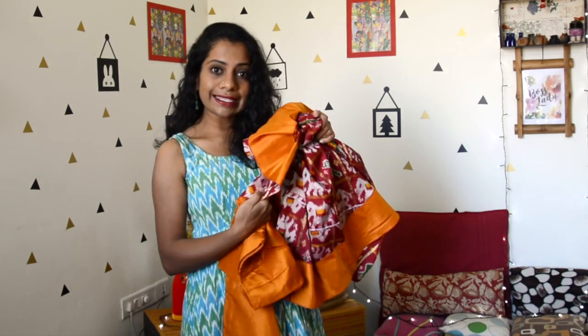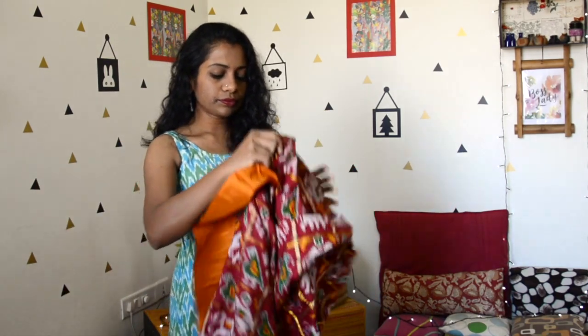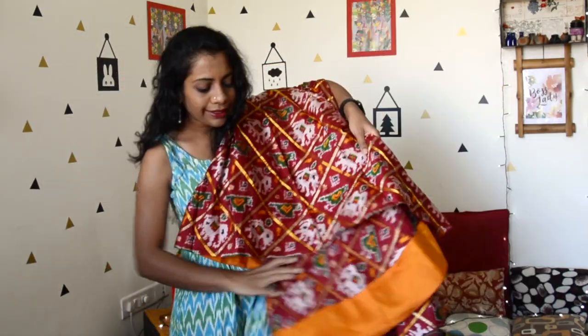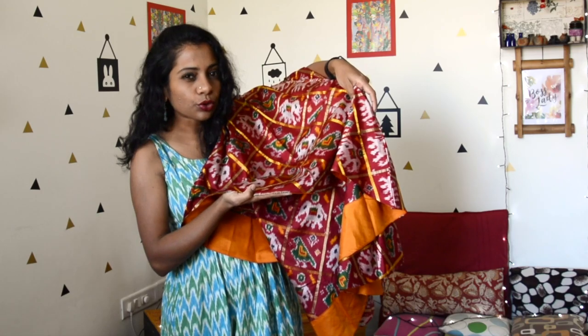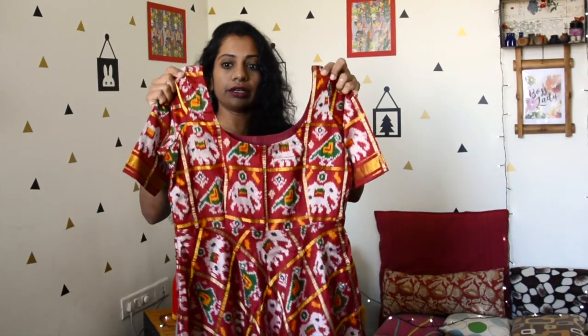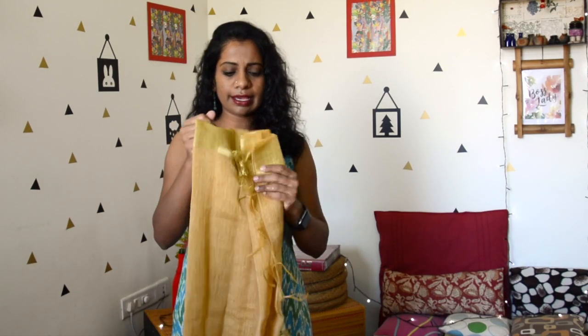I can use it separately for another dress also, and this same fabric I've used from the inside of the kurta. Let me just show you. That's the inside of the dress. You can call it kurta as well. I've used half sleeve and I went for a deep round neck for this. And with that set, I've taken this dupatta from Big Bazaar, and this goes well with that.